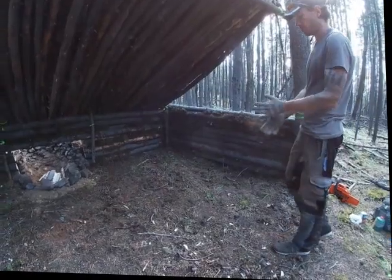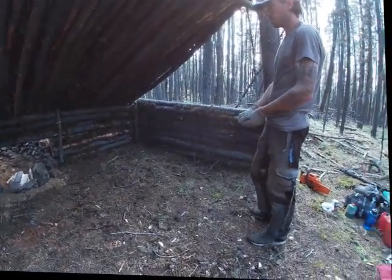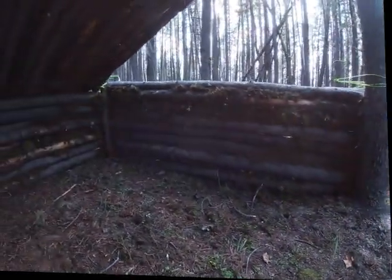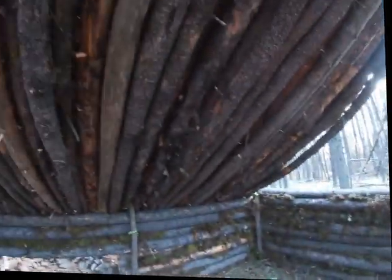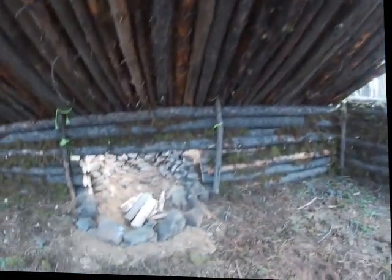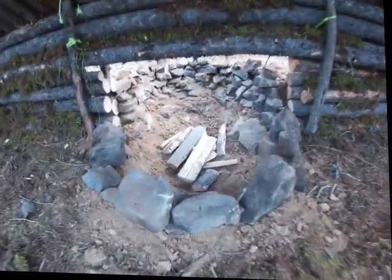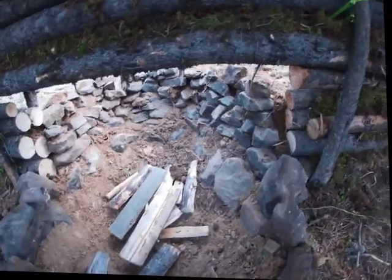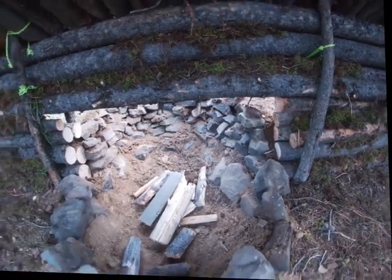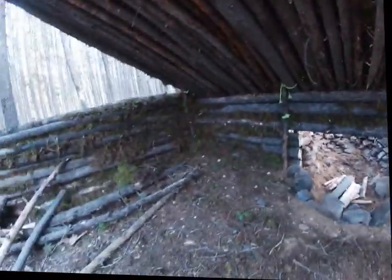All right, here's what we got so far for our winter camp. So you come in here, we got the walls all pretty much closed in with moss, really nice and tight. The roof is seamless. Nothing is coming through there. And then we got the fire pit. Oh man, look at that, it goes outside. So we're gonna be able to have a chimney, so we'll be able to have this at night while it's winter. So it's gonna be sweet. It's gonna be nice and toasty warm.